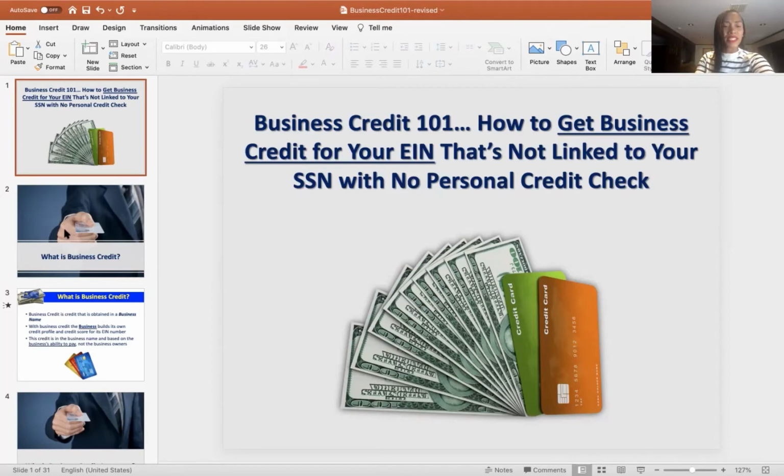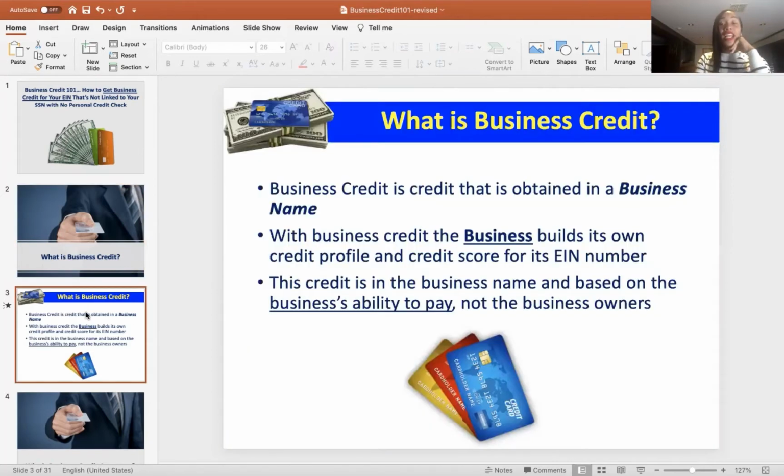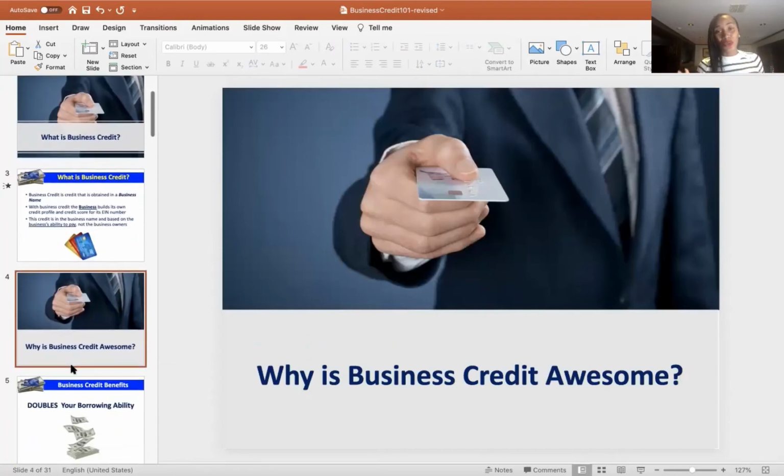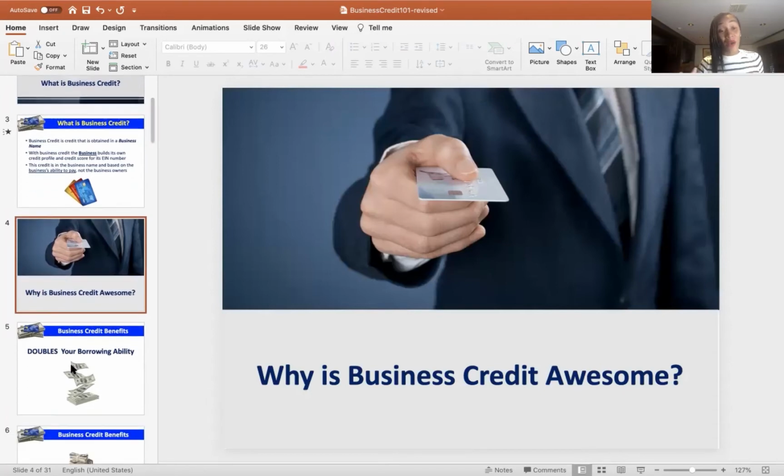So what is business credit? Business credit is credit that is obtained in a business name. With business credit, the business builds its own credit profile and credit score for its EIN number, not your social security number. This credit is in the business name and based on the business's ability to pay, not the business owner. Okay? Why is business credit so awesome, and why did I make a whole group and try to show you guys how important and how amazing this is?